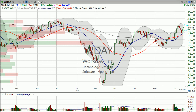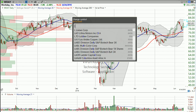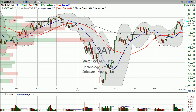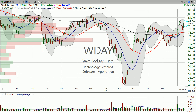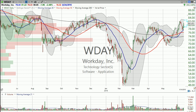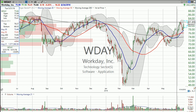I want to look at Workday here, and guess what? This is why. Because Microsoft is purchasing LinkedIn, $1.93 a share, and that kind of puts Workday in play. So I'm looking at this chart, and the resistance here we'll say is 82 bucks. It's interesting that this stock was up 2.5% today on a day when a lot of stocks were absolutely just doing nothing except going down. So I'm looking at this as a pretty constructive pattern.